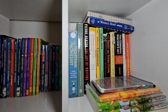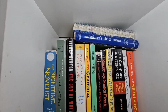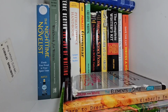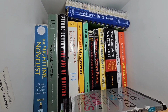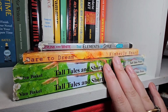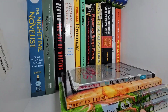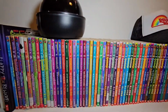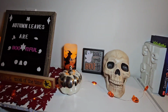And over here, I moved all my writer books over here. I did a rearrange of my office. And all my books on writing and grammar and such live here. And this is where my short story was published, and that's exciting. Okay, up here we've got a Halloween decoration. More Halloween decorations in case you're curious.